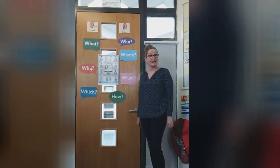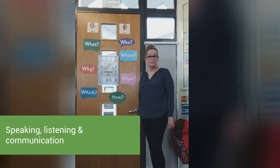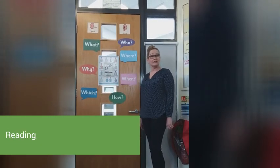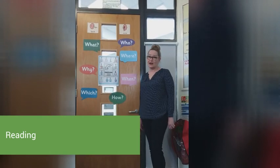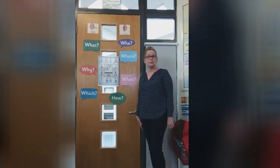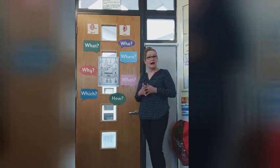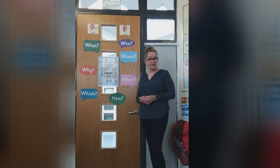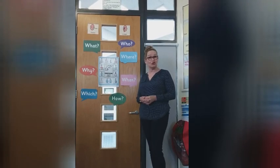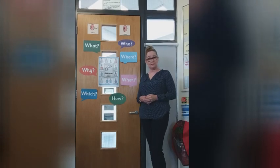These units are selected to encompass speaking, listening and communication, reading and writing. So, during this time, pupils will build on their communication skills, maybe learn new signs, have group discussions with their peers, entering on cue, and practicing their speaking and listening skills.